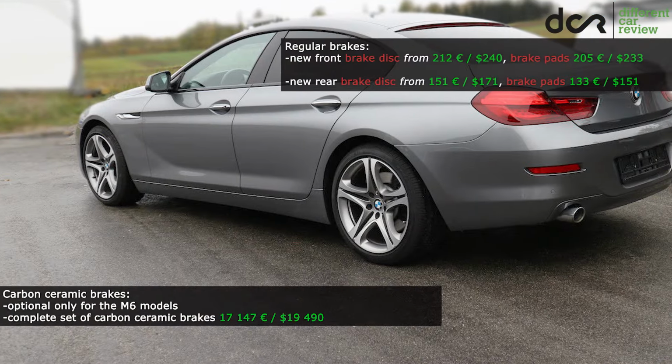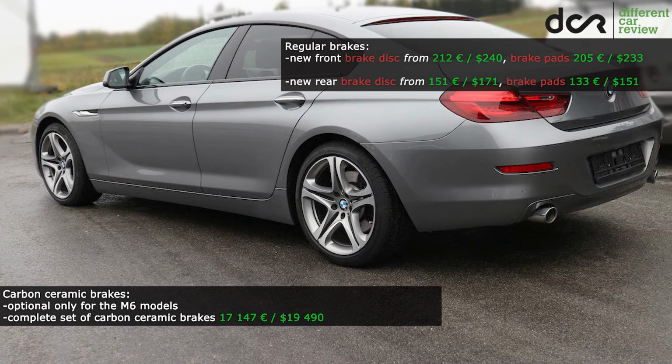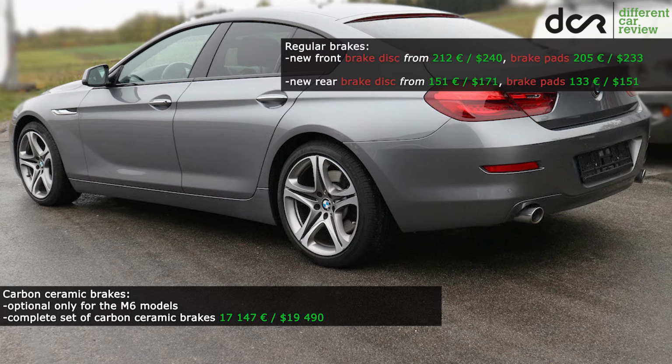But keep in mind that the standard run-flat tires combined with the 20-inch wheels is a pretty bad combination on bad roads.